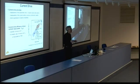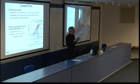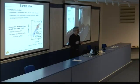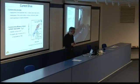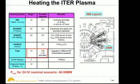So the basic message is that we have a lot of the technology in hand to be able to heat the plasma, to be able to drive current in the plasma. There's still a few caveats to that in various areas. There's a big R&D program going on to solve the remaining issues. And our aim is that in ITER we will have a mix of these heating and current drive systems to enable us to do a number of different things with the heating and current drive. It gives a very flexible heating capability, and in particular a very flexible control capability.